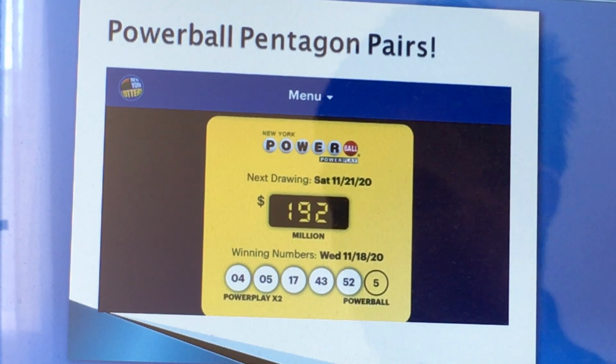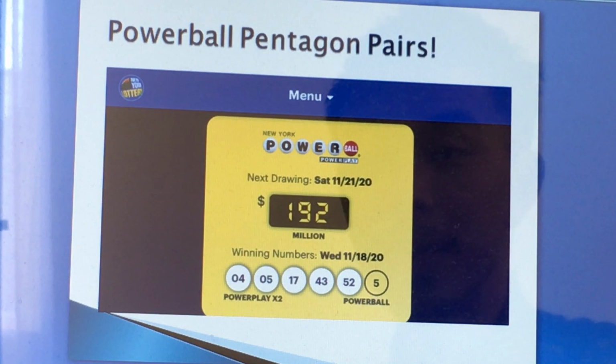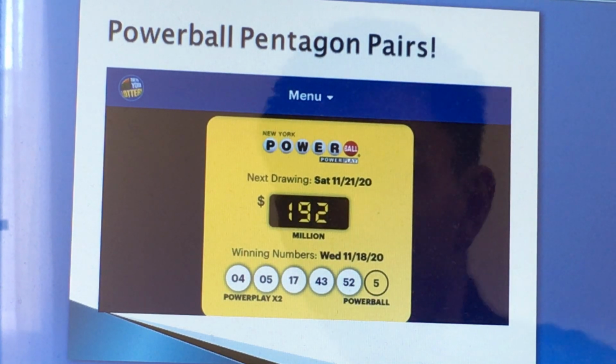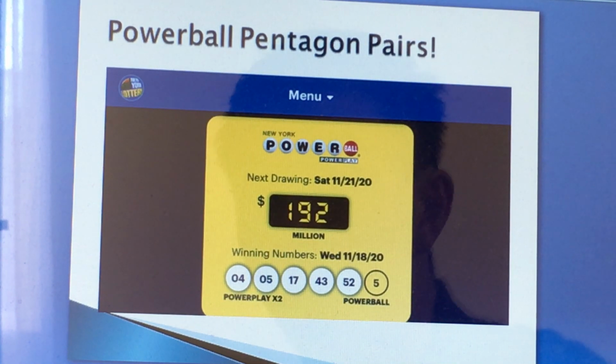They started with 4, 5, 17, 43, 52, and 5. Five numbers. We're going to use the Pentagon system, but let's get an update on the numbers first.